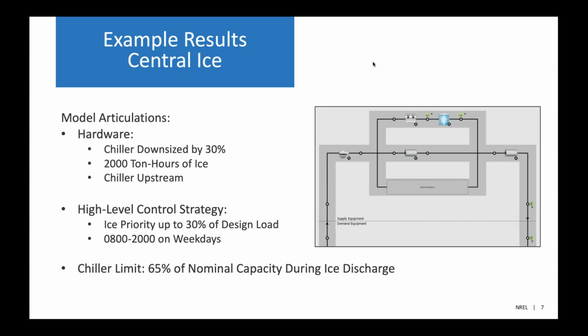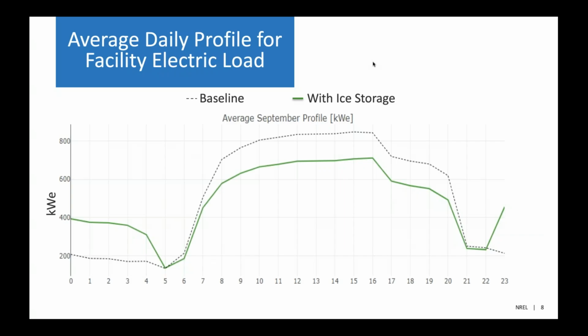We took this model straight from the DOE prototype and applied the measure with a few clicks, and 30 seconds later we had the ice added to our building model, with these high-level control strategy set and hardware configuration set. And by doing so, we could then perform energy simulations.